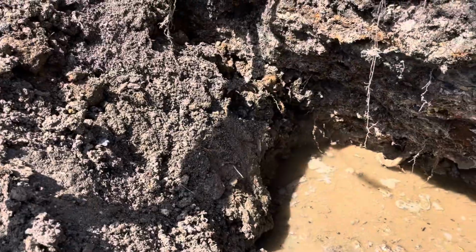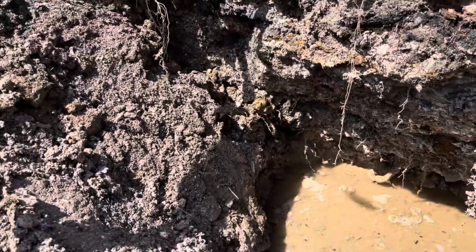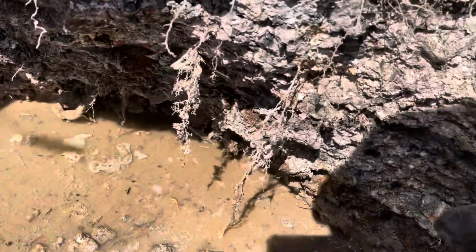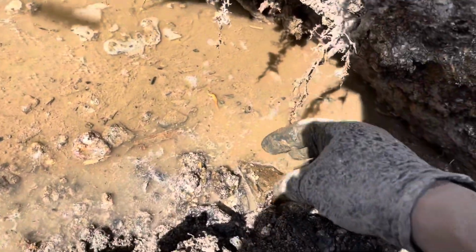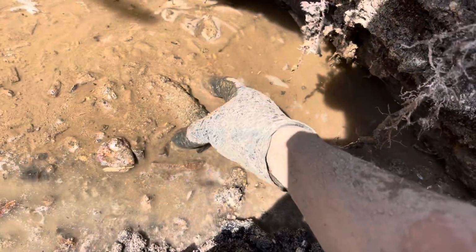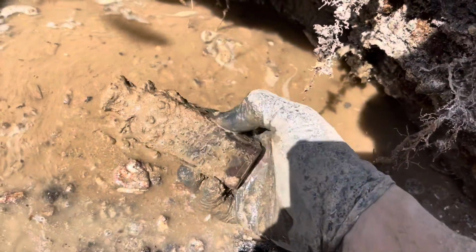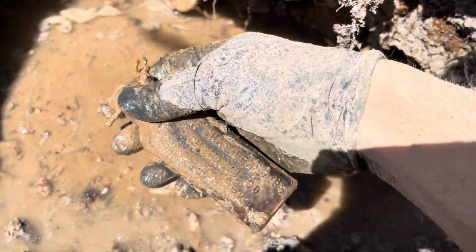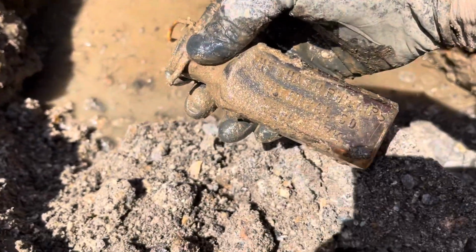I used to play in the mud as a kid. My mom used to get all mad. I never thought I'd be playing in the mud again like this. But here we go, something up from the stew of the Pawtuxet River with embossing all over it. Some sickness.